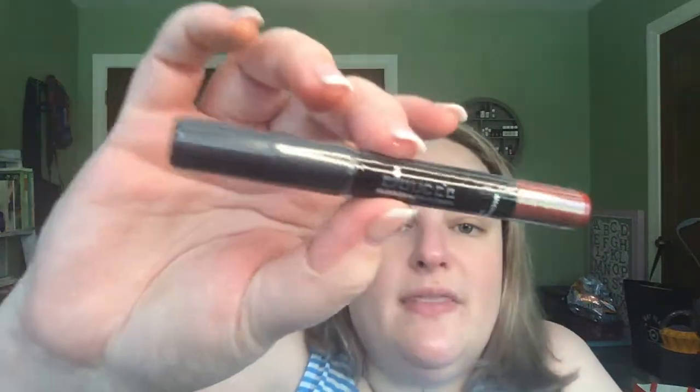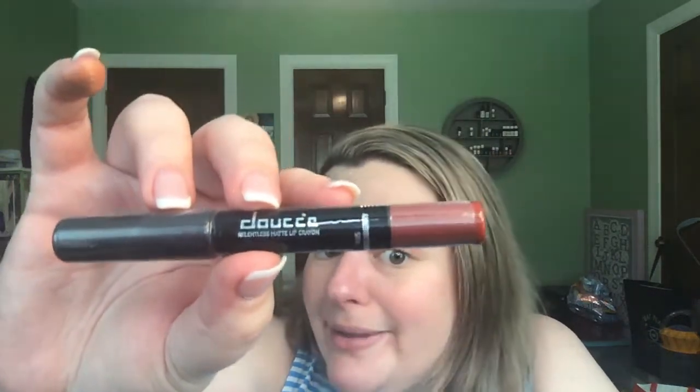Okay, here is this. So this is that, what is it? Duce, maybe? Brand again. This is their Winterberry Relentless Matte Lip Crayon.